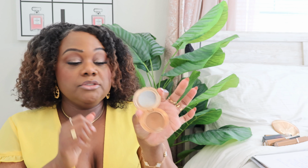So this is a good product too, guys. Charlotte Tilbury, her products are highly pigmented, so you don't really need a whole lot. So again, Charlotte Tilbury for the win.